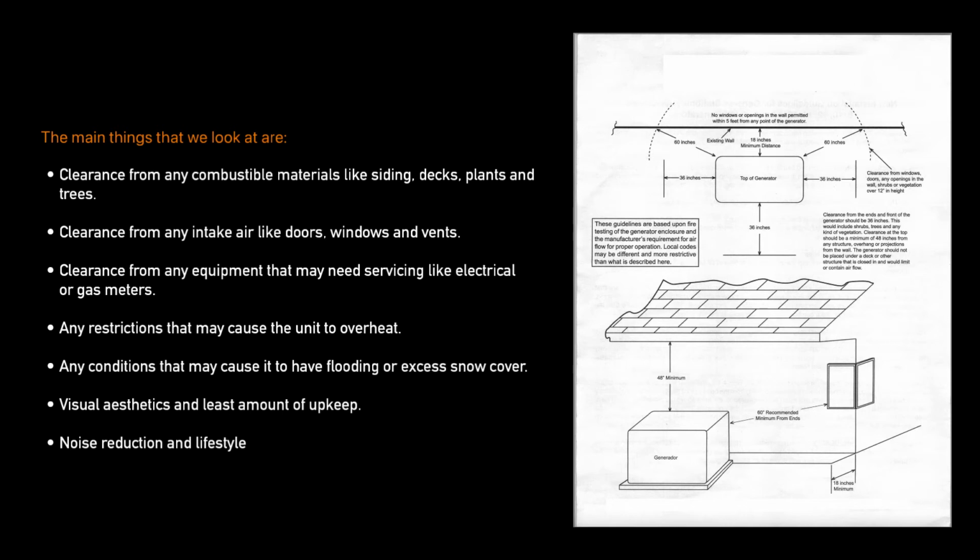We also look at the economic conditions. This means we are looking for the cheapest placement of the unit. We will try and find the best location at the most economical price that fits all of your needs.